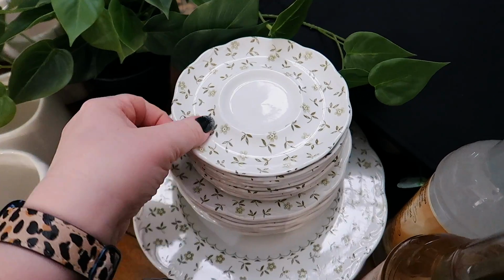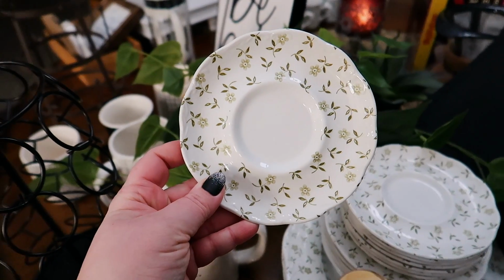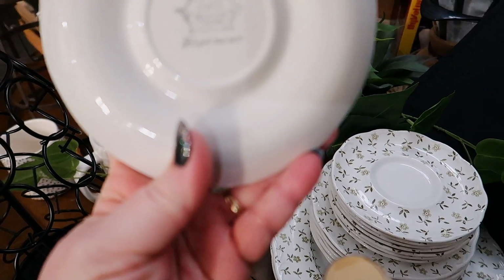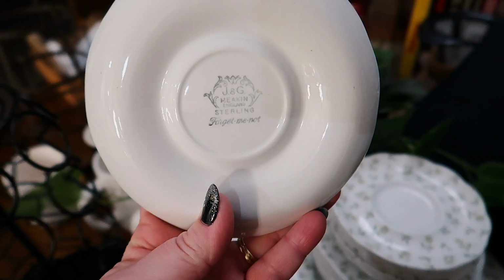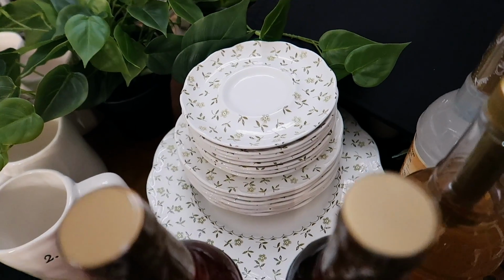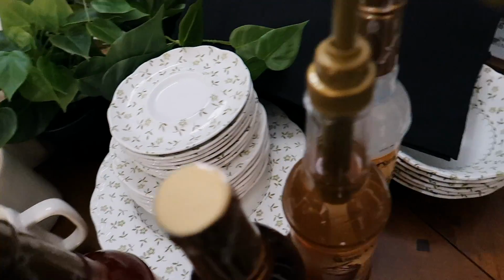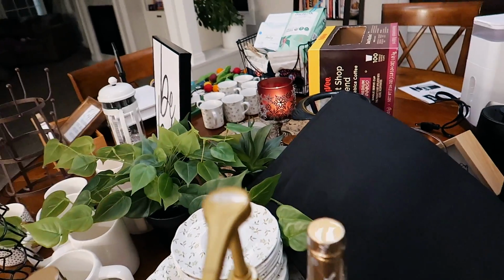These are dishes that I got a long time ago from my great grandma on my dad's side. I don't know anything about china. They say on the back, J&G Meakin, England, Sterling. The pattern is a forget-me-not and sort of a green color, which I like. So I have saucers, dessert plates, regular dinner plates, and some bowls, and then there are some teacups or coffee cups over there as well.